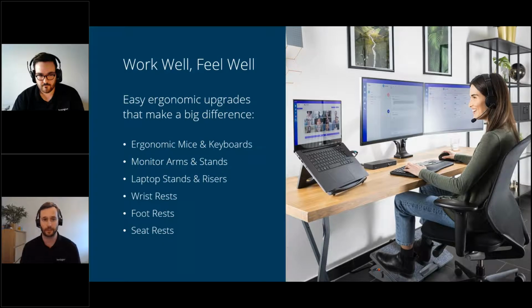On from productivity, one of the things we want to focus on is working well, feeling well wherever you are. It's easy for us to consider the products that are available to us, but think about those ergonomic upgrades that will certainly make a difference to the end user. Thinking about the input products that we use today, using ergonomic mice and keyboards is much better for our well-being, supports longevity and reduces any pains that we might have, as we'd seen before. Having monitor arms and stands to lift and adjust the height of the screens you're working on makes it more effective. Laptop and stand risers, again, so you're not hunched down in awkward positions sat on your chairs.